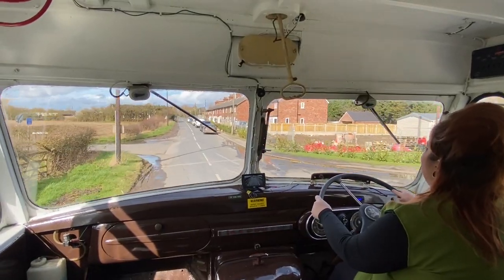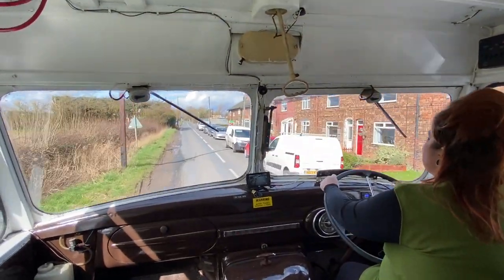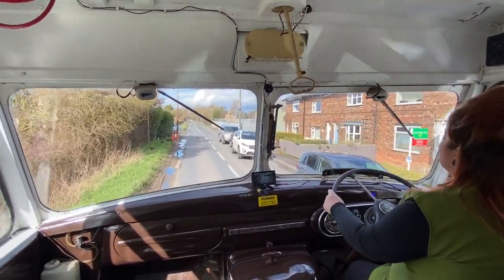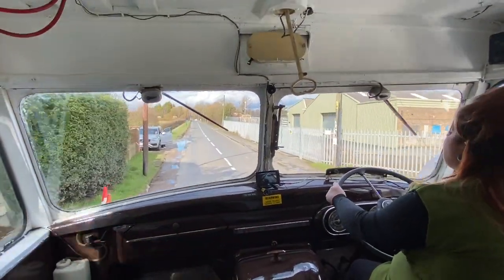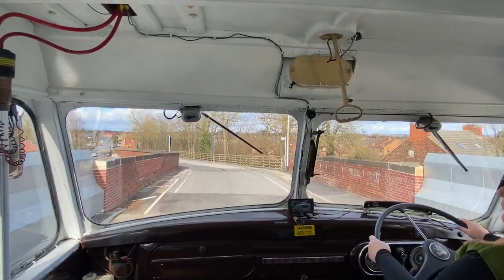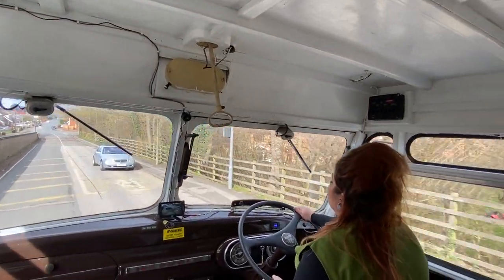Now, this is where it gets a little bit scary, and we get to use some of those mirrors. Hey, that wasn't too bad. I hope that man in my rear view camera doesn't need to go anywhere fast, because I tell you what, I'm not going anywhere fast myself.